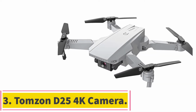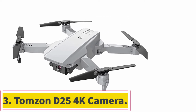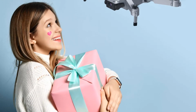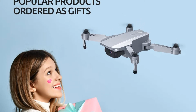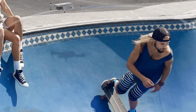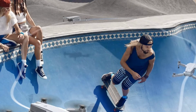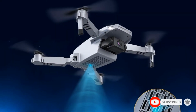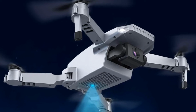Number 3. Tomzon D25 4K camera. If you're looking for a sci-fi looking drone that flies pretty well, you might want to take a look at the Tomzon D25. For a drone under $100, it comes with quite a few features that make it easy and fun to fly. The coolest thing about this little drone is that it's equipped with a 4K camera. That's something you rarely see at this price range. Most cheap drones come with a 1080p HD camera at best.